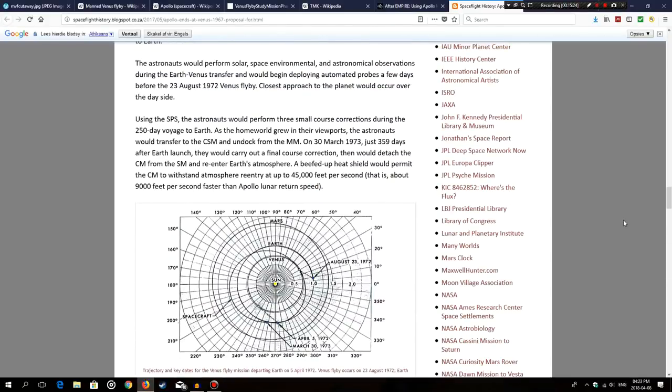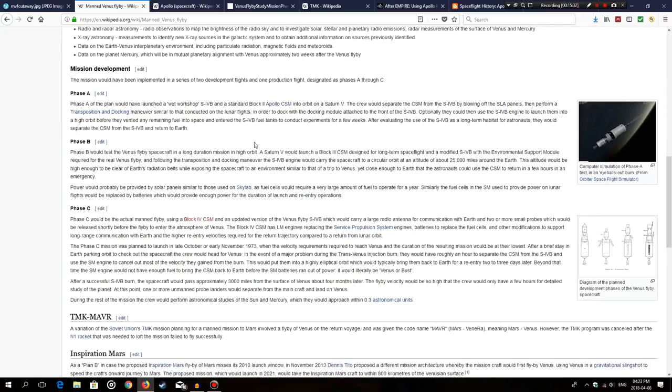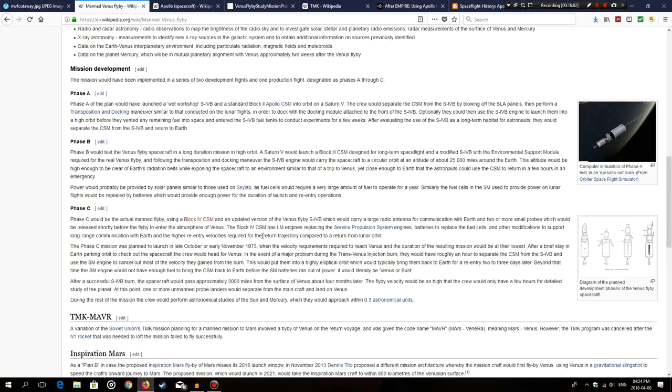Let's have a look at it. Oh yes, just hold on. This doesn't give us any information about solar panels. Power, wait a minute, power would probably be provided by solar panels similar to those used on Skylab. Yes. So I'm going to do the same thing that we saw in that orbiter example and attach the panels to the S4B. That would make the most sense, since they're living inside the thing anyway. Okay, that's it, comrades. Let's go.